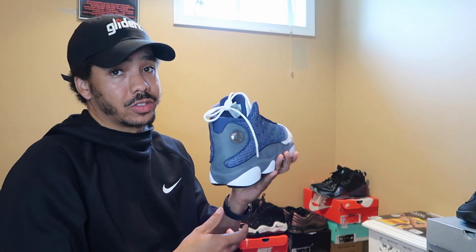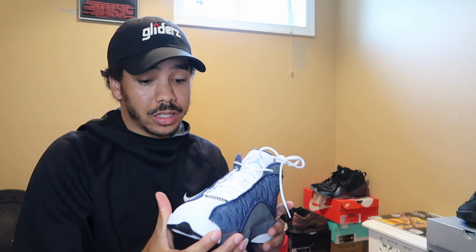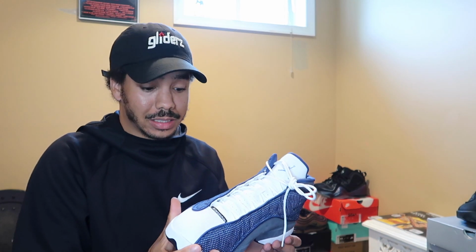Everybody was trying to get their hands on this release, and with the nature of how releases are going nowadays, it was hard to get a pair. It was really hard to secure a pair. I knew it was bad when grade school sizes were selling out quicker than the men's sizes. But with that being said, there's a reason for it.